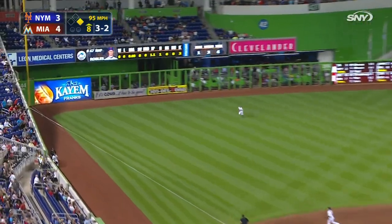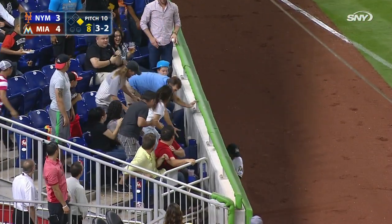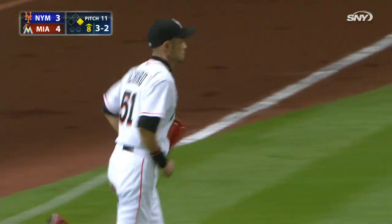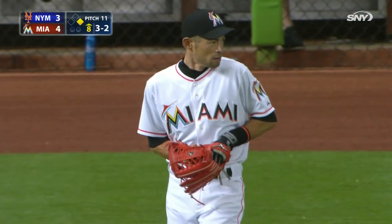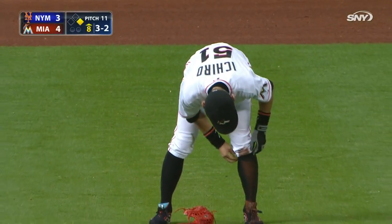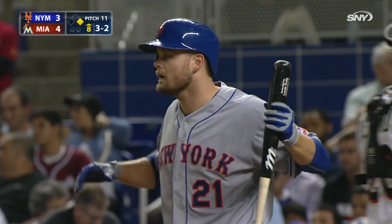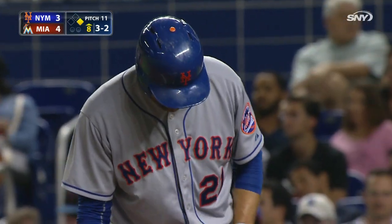And he flies one down the left field line. Long run for Ichiro. Into foul ground, and he runs out of room. Nice slide by Ichiro to protect himself. And Duda gets another life. Just ran out of room. I tell you, if it had stayed in play, he was going to make the play. 10-time Gold Glove winner, making the adjustment to left field after spending most of his career in right field. Did win a Gold Glove in center field as well for the Mariners.